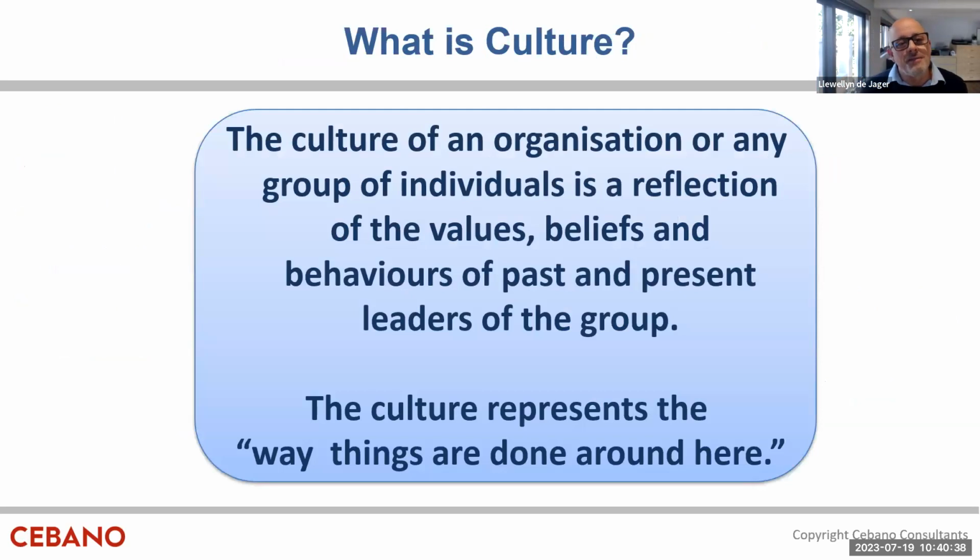You've heard this definition, I'm sure, many times, the one down the bottom there: culture represents the way things are done around here. I'd like to also suggest, though, that culture is a reflection of the values, beliefs, and behaviors of past and present leaders. And all of you in organizations will know, as leadership changes, the culture tends to shift. And some of the legacy stuff can last for a long time, be that positive or negative, or detracting from what you're trying to achieve.